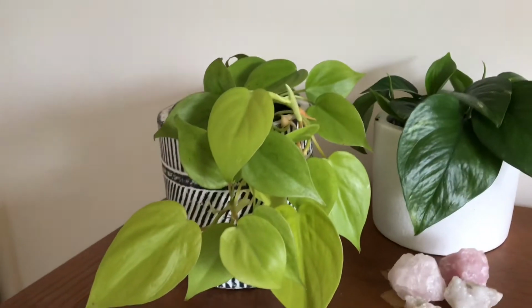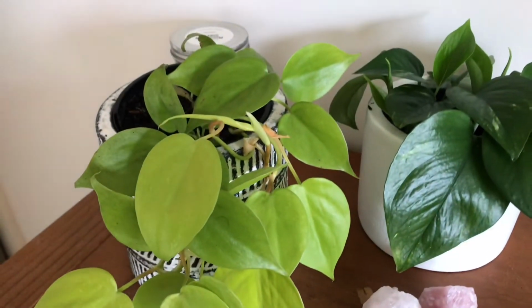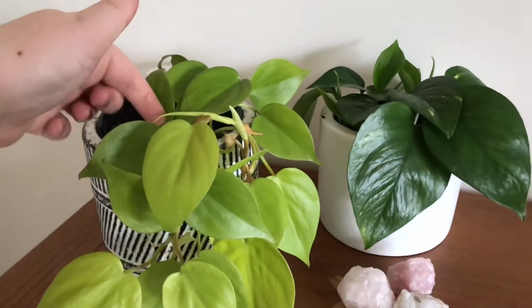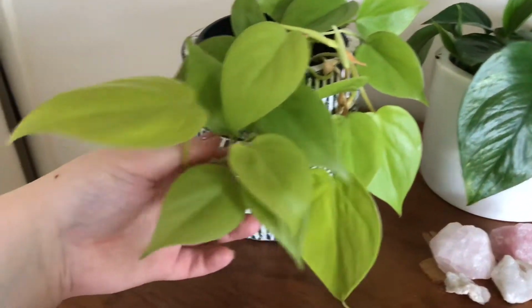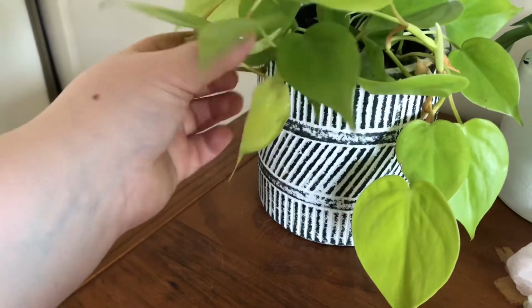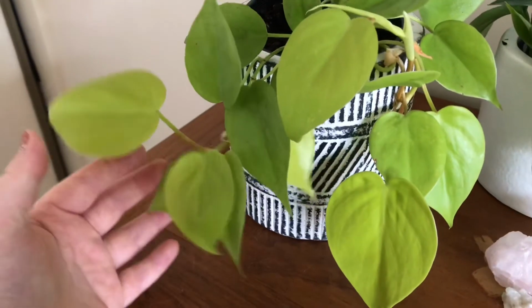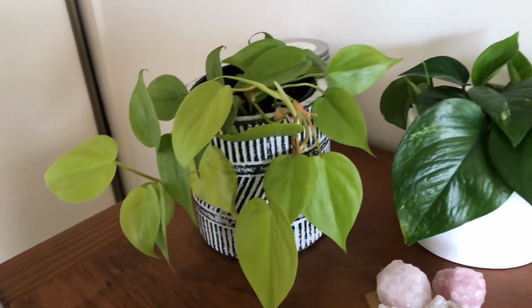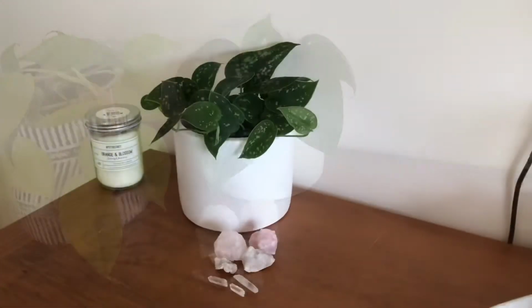This one here is a Philodendron caudatum, the neon kind. This one, again, super easy. Philodendron and pothos are extremely similar in care, and there's not much difference, but the philodendron are usually a lot smoother, more heart-shaped, whereas the pothos usually have a bit of a texture to it, as you can see with the green pothos.